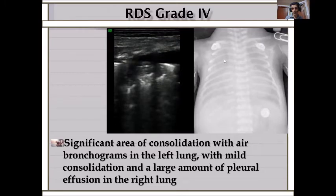Okay? The severe. Look at the lung on the X-ray. You almost see nothing, or what we call white out. Now you can see the B lines sometimes started from here, sometimes started from here. Started from here, you have more consolidation. Okay, see this area? Do you see it? Yes. This is a pleural effusion.